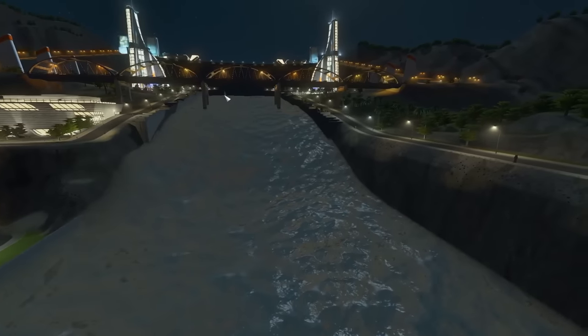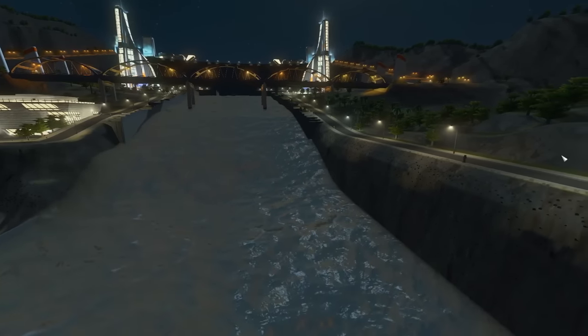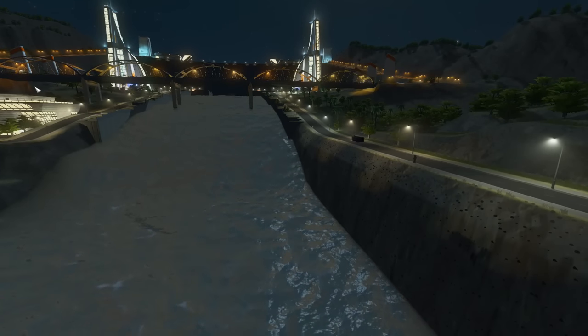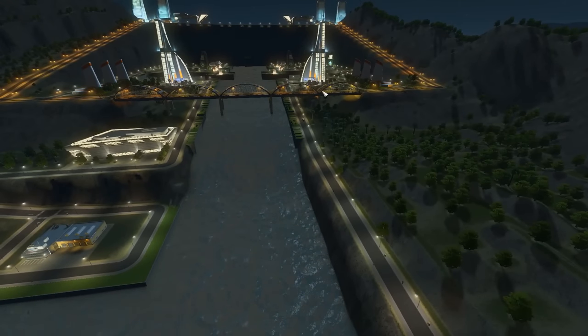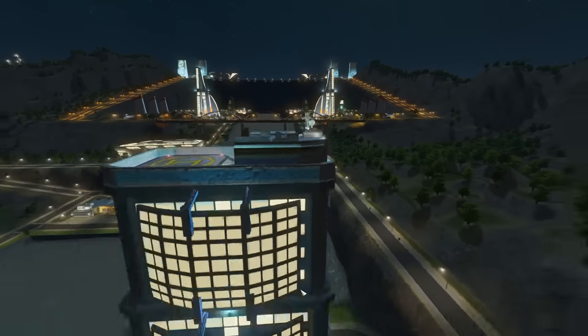And this bridge, do you remember me saying I was going to get that bridge in absolutely perfectly? Yep, that is absolutely bang on even. Five spans and the two stanchions in the middle. Perfect. Perfect.